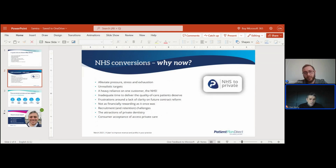It's not as financially rewarding as it once was, and often practices will also find that their private income essentially will be subsidising the losses they're making on the NHS. You're essentially working for a quota as opposed to for the patient. Completely.